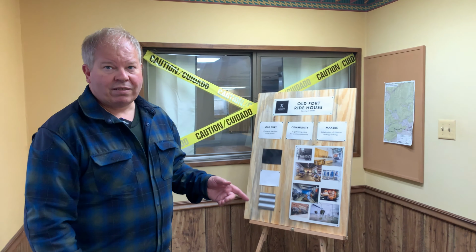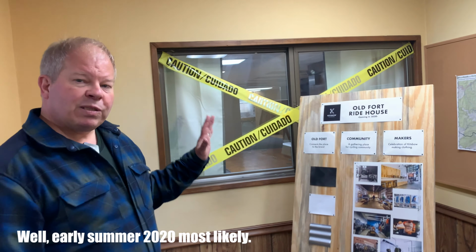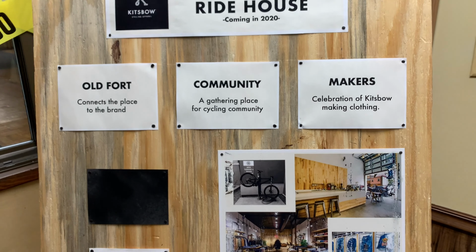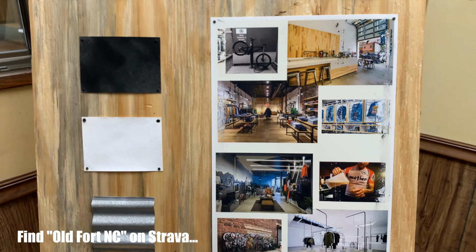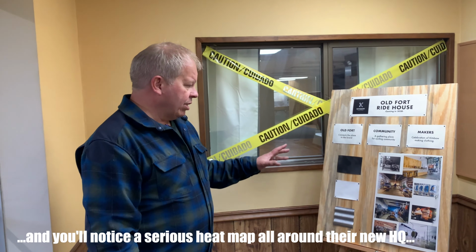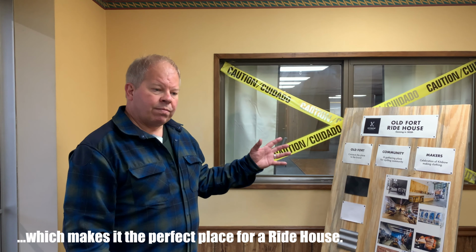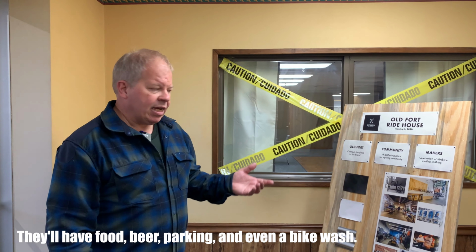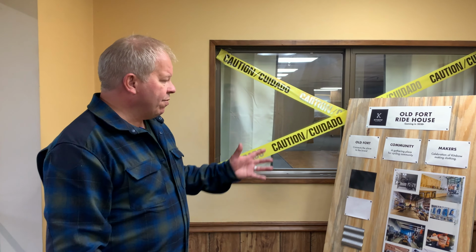So that was our factory, but what's behind me is something we're working on for later this year. We don't have a specific date yet, and the concept is still in the very early stages, but we want a place where cyclists can come to Old Fort and hang out. So we're calling it the Old Fort Ride House. Roadies, single track, gravel, e-bikes. We'll have something to eat, something to drink, and it'll be the only place in the world where you can try everything we make, every color, every size. And there's over 1,000 of those. So we'll have those here as well.